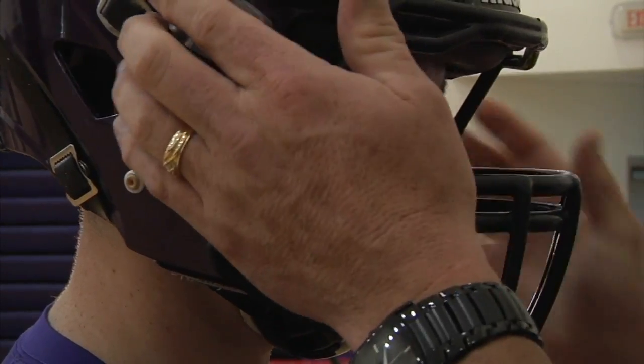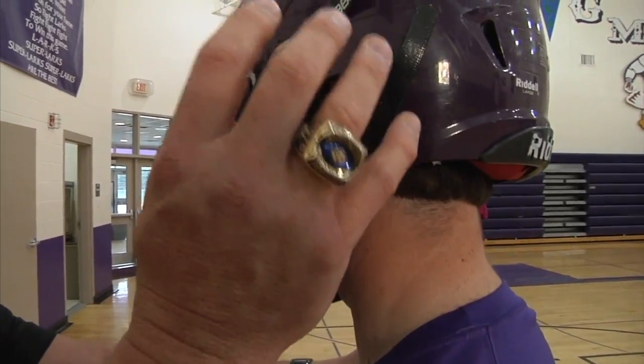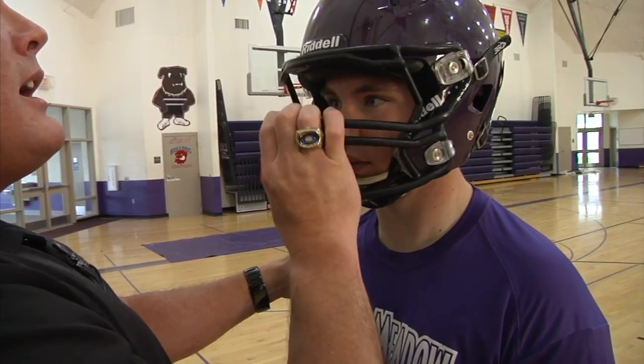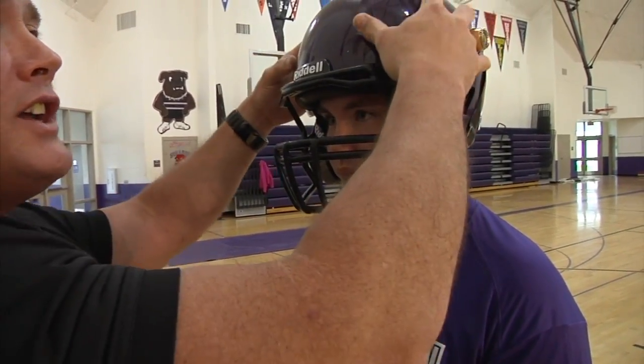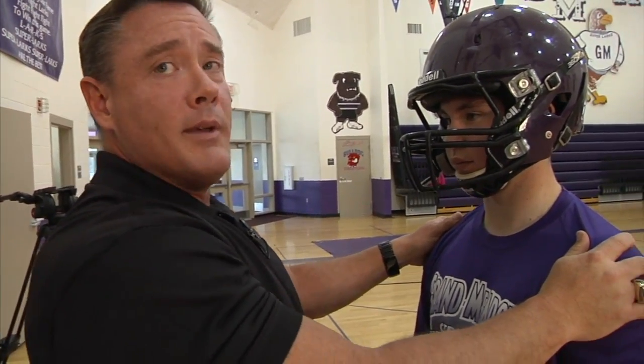"Chin straps, you want to make sure go underneath the face mask. I want to make sure that the ear holes line up with the ear. I want to make sure that the back of the head is covered. And the pads inside the helmet should be in good shape. Replace them if they're not. A good snug fit, but not a fit that's too tight that could cause a headache after 30 to 40 minutes out on the field."